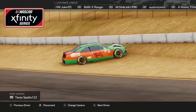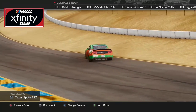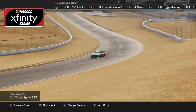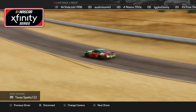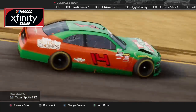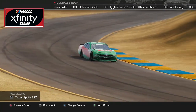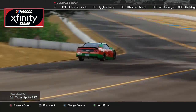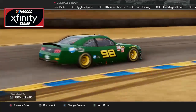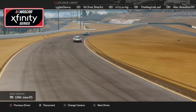Well, Texas Spots has lost his car, and he's backed the 14 right out onto the track. Probably not the best idea. That car just took a right, as there are left and right turns here, but that wasn't one of them. Right. You know, some say you got to go forward on your path, but I don't think they meant it like that. No.